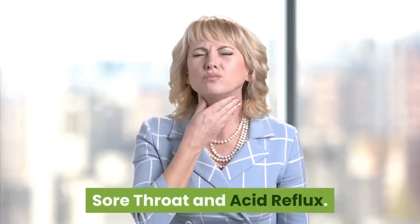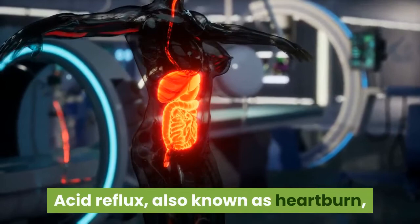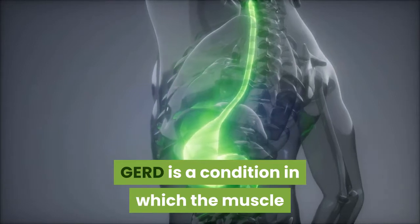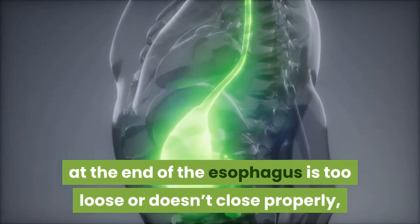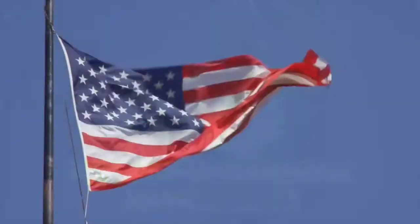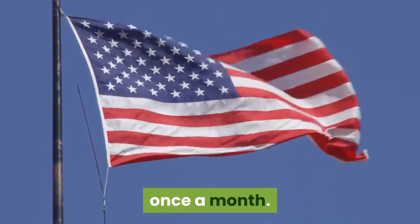Sore throat and acid reflux. Acid reflux, also known as heartburn, is the hallmark symptom of gastroesophageal reflux disease, GERD. GERD is a condition in which the muscle at the end of the esophagus is too loose or doesn't close properly, allowing acid and food particles from the stomach to rise back up into the esophagus. More than 60 million Americans experience acid reflux at least once a month.